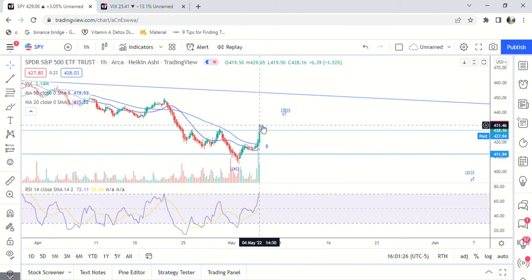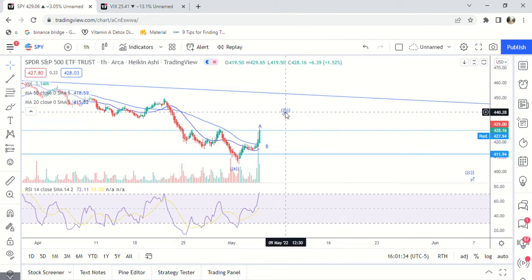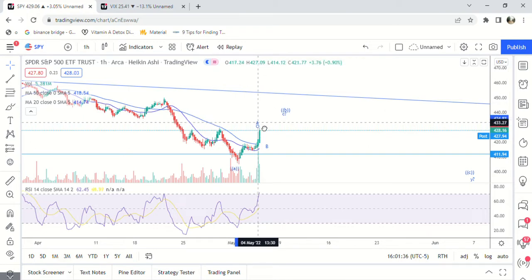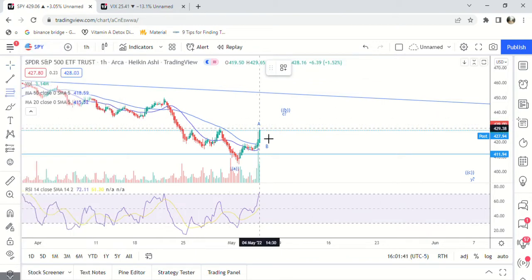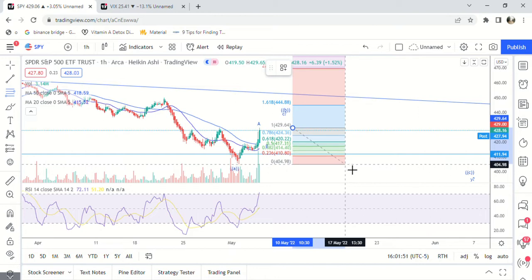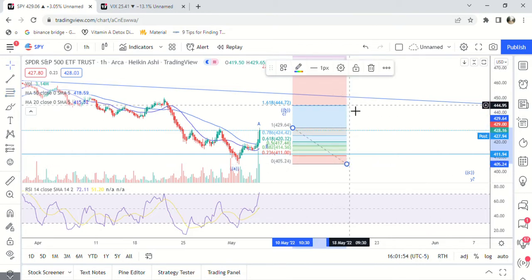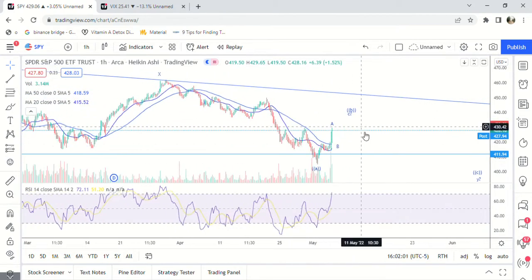So A, and then we should get an A, B, C move back down here to 417, 418, and then a move on the C move all the way up to minimum. I think they'll at least minimum fill this gap. We'll have to see how far the B move goes back. If it doesn't go back very far, then the C move can go a lot farther because it'll be a zigzag. If you take the 1.61 fib here, we have that around 445. So that's another possibility as well, to get all the way to 445.